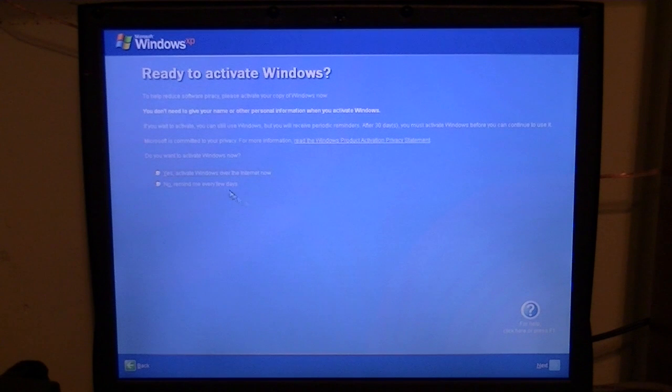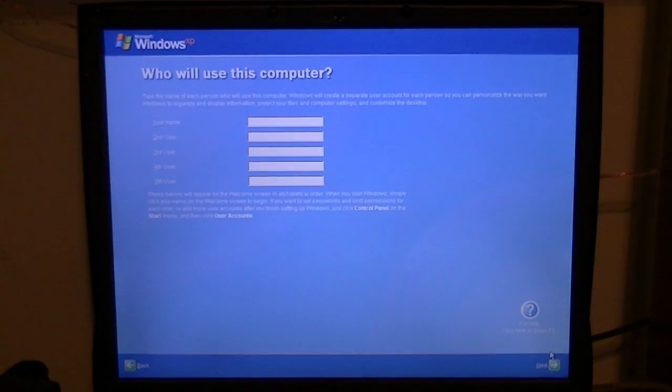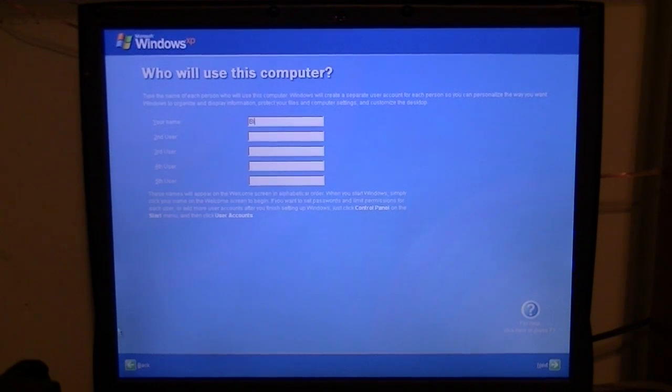Ready to activate Windows? No, because this is only just a temporary installation. Let's get on the internet. Get online with MSN. Select this option if you're a new or existing MSN member. Do not set up an internet connection at this time. Alright, who will use this computer? Well, me, of course. Go.